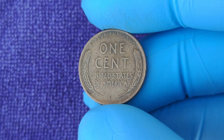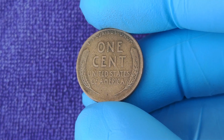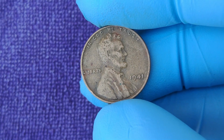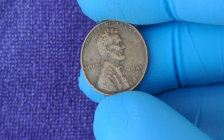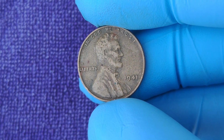On the obverse, you'll see the familiar right-facing portrait of Abraham Lincoln, designed by Victor David Brenner. Above his head is the word Liberty. To the right, the date 1941. And just beneath the date, something interesting, or rather, something missing. No mint mark. That absence tells us something important.